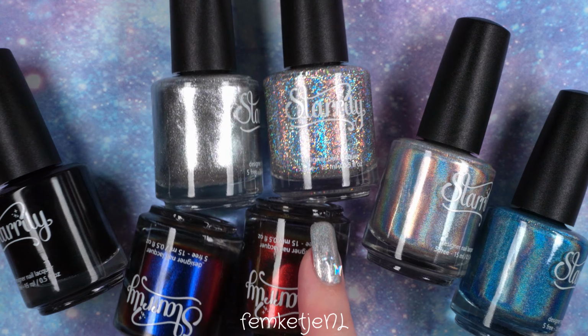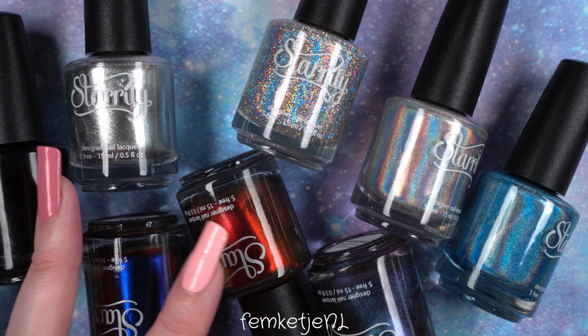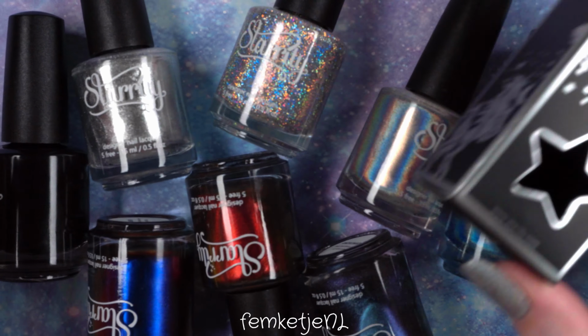But do let me know what you think about this collection of polishes that I received. Which one is your favorite? I am so in love with that beautiful packaging.